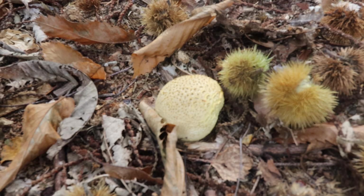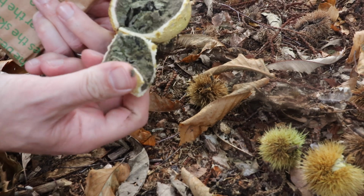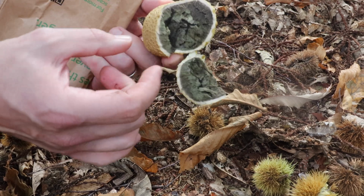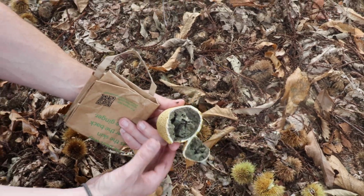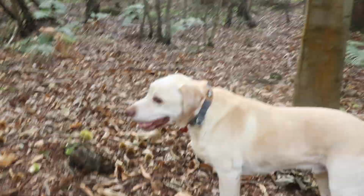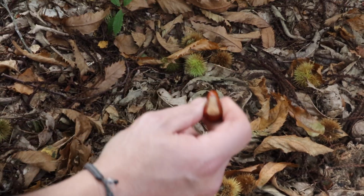So this is an earth ball, non-edible. You'll see why, they're black inside. Oh, that's horrible. Full of spores. These are the ones that will eventually turn like this on the outside, and you stamp on them and they puff up. Yeah. There's a nice lot of chestnuts here under this sweet chestnut trees. Good size as well.